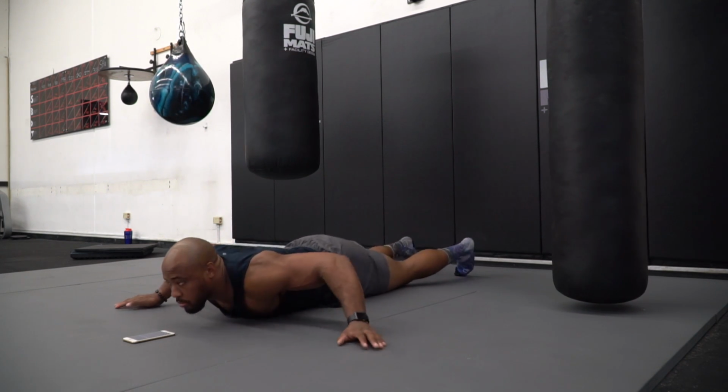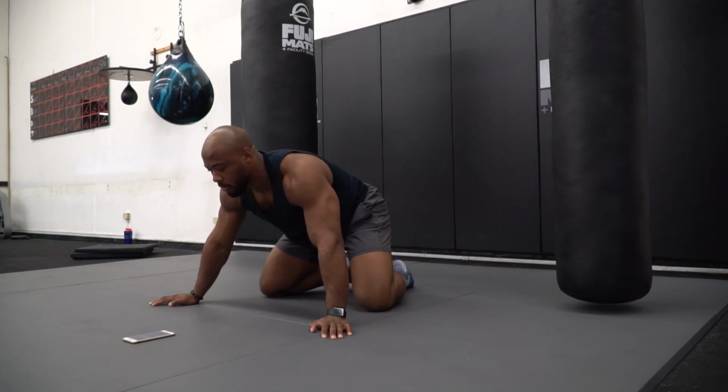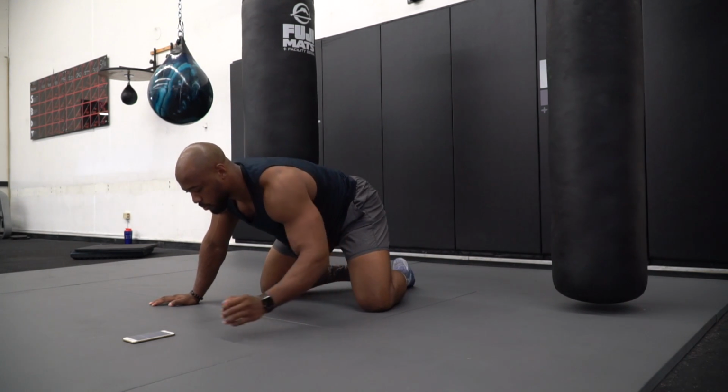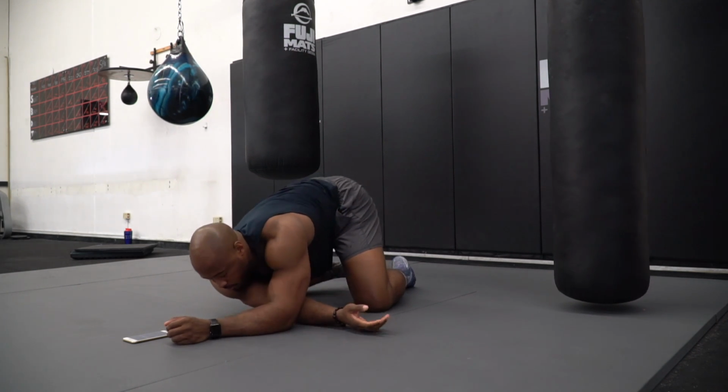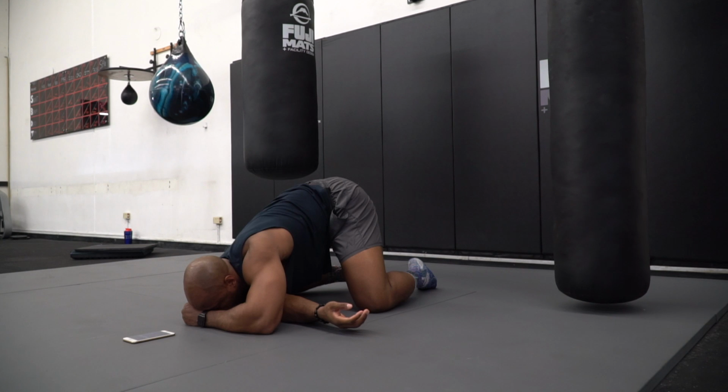All right, let's come out of that position. We're going to head into the thread the needle on the right side. You're going to be getting a stretch through the upper back and the shoulder. All right, so the thread the needle on the right side. We're going to hold this for 1 minute.